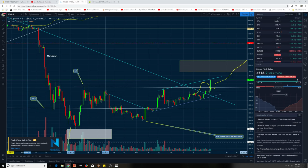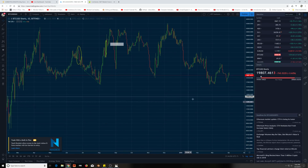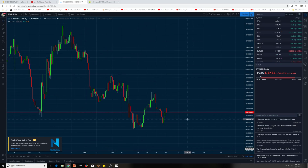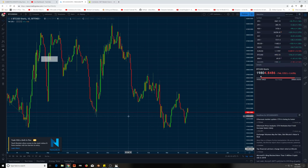And let's go take a look at the shorts. Okay, this is on the day. So yeah, they were climbing, weren't they? They were going up a bit. They got dumped down. They were going up a bit. Looks like it went above that level. We'll see.